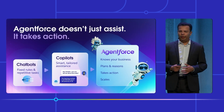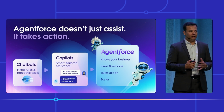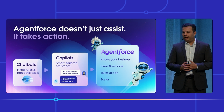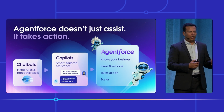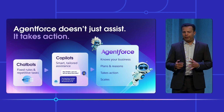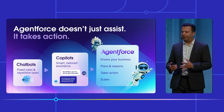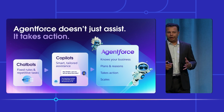So just wanted to give you a quick overview of what Agentforce is. We like to say that we are in the third generation of AI. In the first two generations, we had chatbots and co-pilots, which were good for limited functionality. Chatbots required a lot of if-then-else statements to do their job. Co-pilots were very good at assisting the work that you were doing, but they were not autonomous.